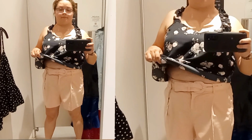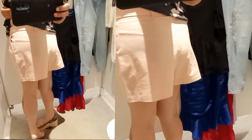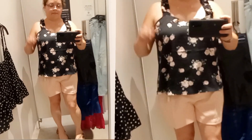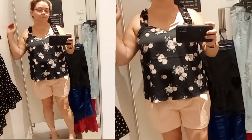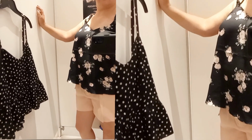So, these pink shorts, I almost liked them, but ultimately I passed on them. They weren't the most flattering. They were comfortable, though, I'll give them that. And this top is the same one I had on with the jeans.